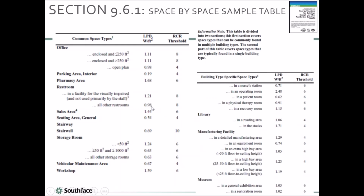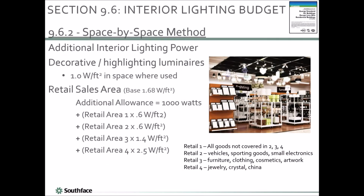is 0.98 watts per square foot. A stairwell is 0.69 watts per square foot. You know, just sort of different answers for the different lookups. One of the things we like to say for the effort is, a lot of times, you can potentially be eligible for what I like to call bonus wattage. Bonus wattage: if you use decorative luminaires, you can get up to 1 watt per square foot in that space.